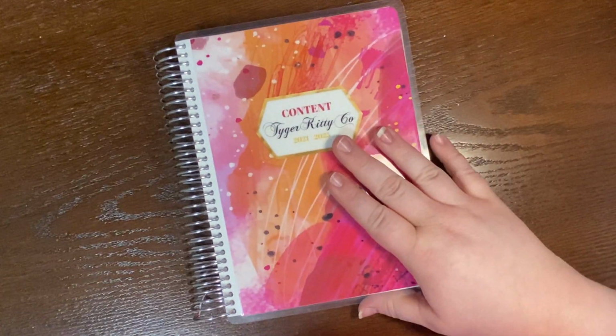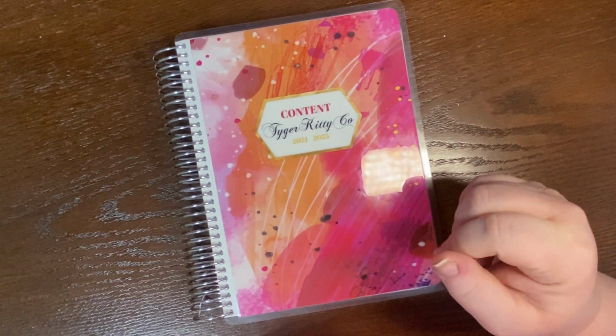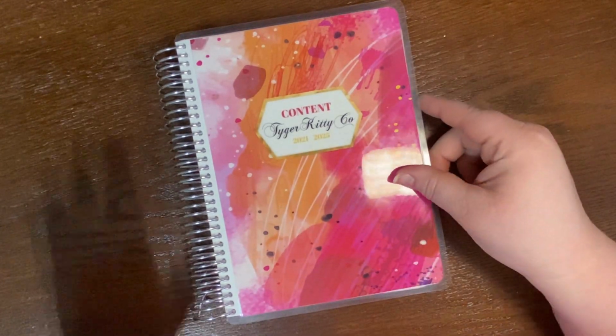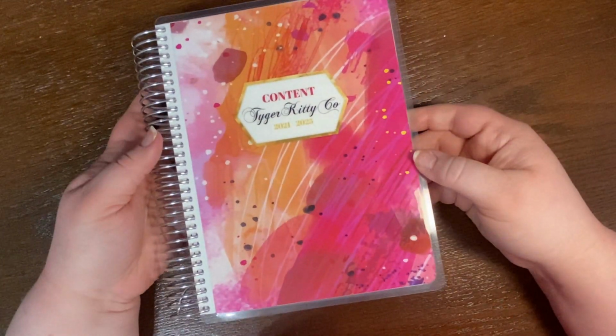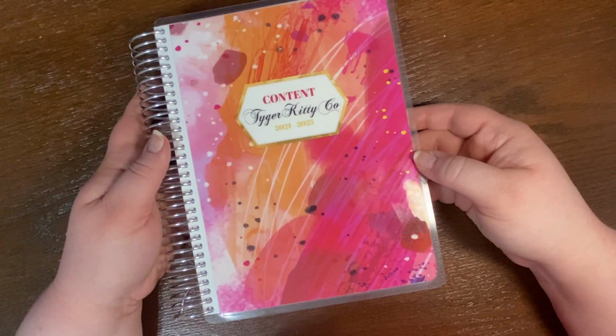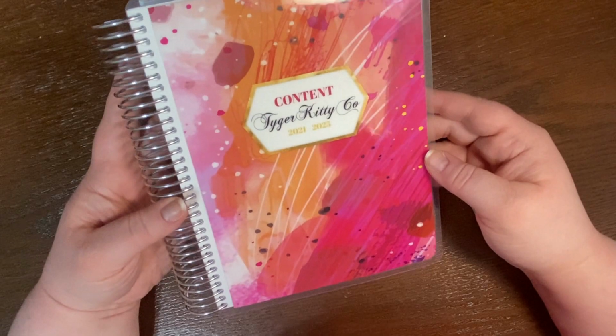But yes, if I can get more information on the paper too, I will put that down below. I feel like I saw it somewhere, but I just can't remember what it was. But yes, if you have any questions at all about PurpleTrail, please let me know. And if I don't know the answer, I will certainly let you know if I can get the answer for you.